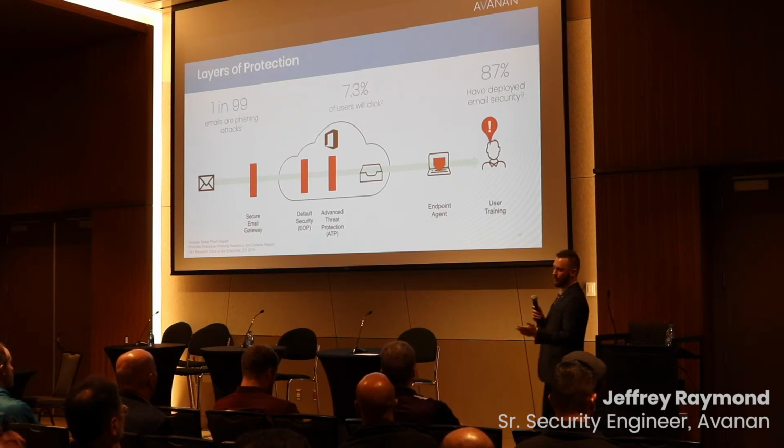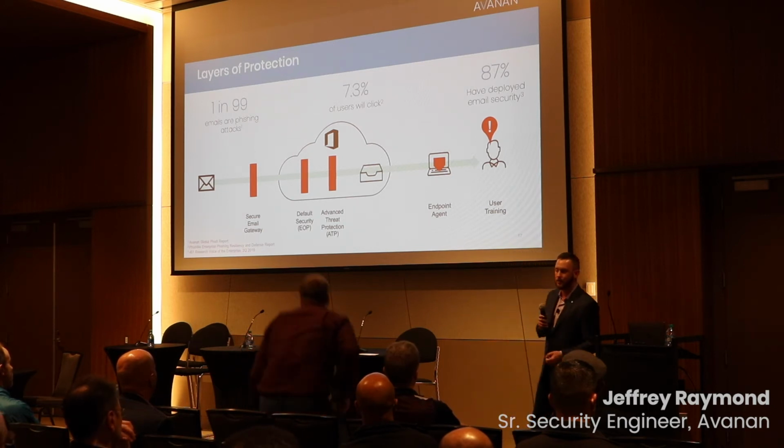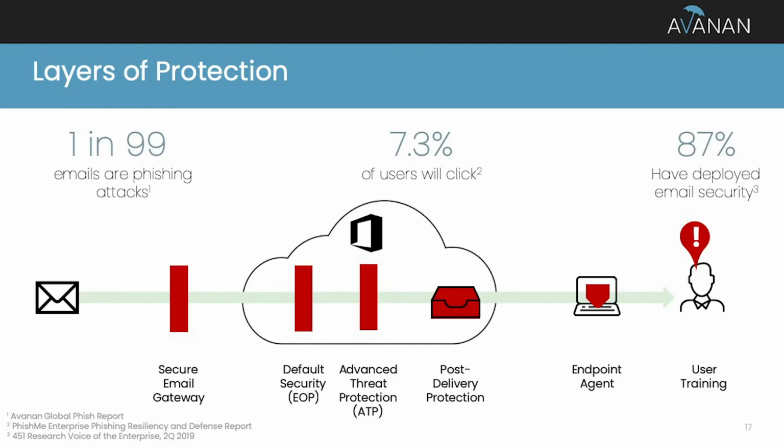We have the PhishMe's and the KnowBefores and the Sophoses of the world that are doing these phishing simulations, that are reducing the click rates of the users and giving training where they see fit. And then we have this new approach of the post-delivery protection. Gartner's given it the name of CES, the Cloud Email Security Supplement, where it's looking at emails that have already made it to the mailbox. You have a user report an email to you that says, hey, I think this is bad. The analyst says, you know what, that is bad. I want to know who else received that email, and then I want to rip that email out. That's what the post-delivery security is looking at.